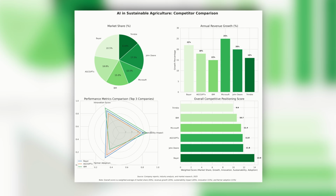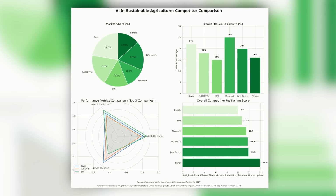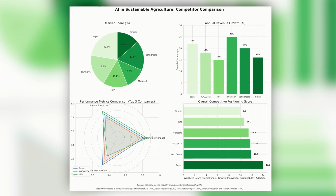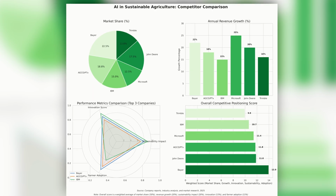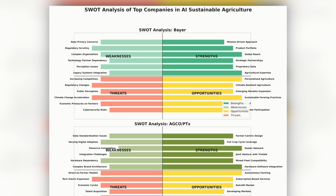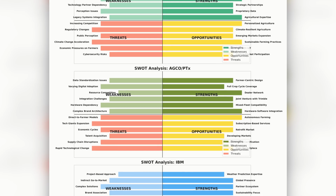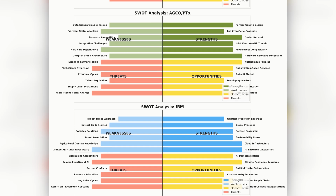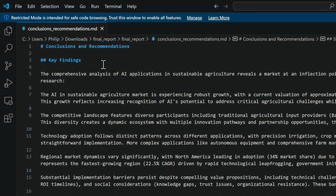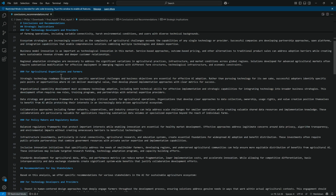The competitive analysis section identifies key players like John Deere, IBM, and specialized startups, analyzing their AI offerings for sustainable agriculture and their market positioning. The SWOT analyses are detailed and insightful, identifying not just obvious strengths and weaknesses, but also subtle opportunities and threats that would require industry expertise to spot. Finally, the strategic recommendations section provides actionable insights for companies looking to enter or expand in this market.